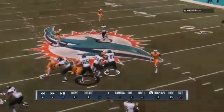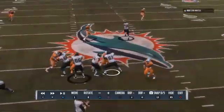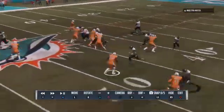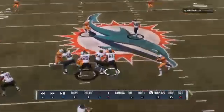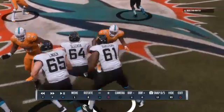Like, why would you go crash in? Is my thing. If he comes screaming up the middle, I understand, because there's nobody blocking him. But there's no reason. And these are not two bum-ass linemen.